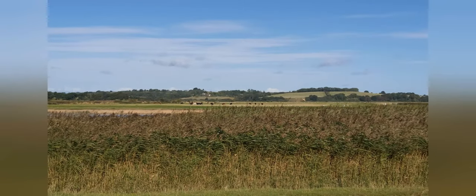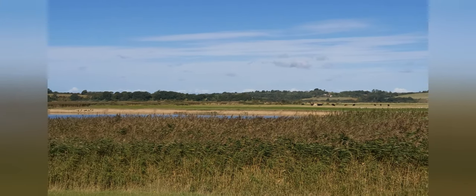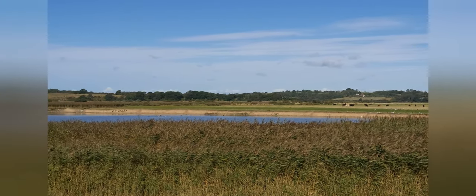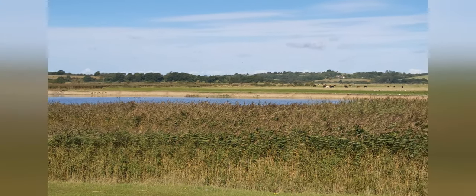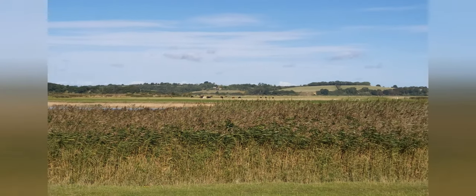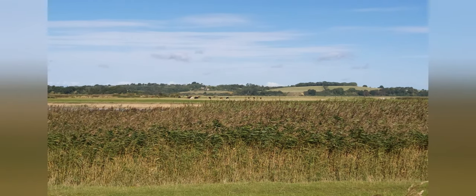I'll just spin the camera around, you can have a look at the nice view we've got here now. So you've got the cows here, and there's a pond here, which seems to have a lot of birds on it now. And then just right off in the distance there, just on top of the hill, that's the windmill I was talking about. I don't know if you can make that out.